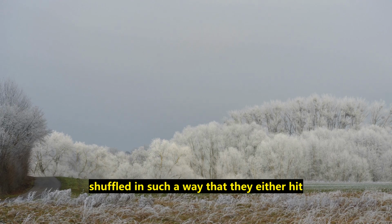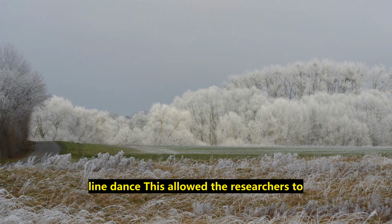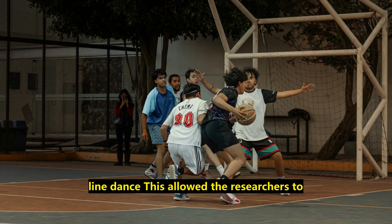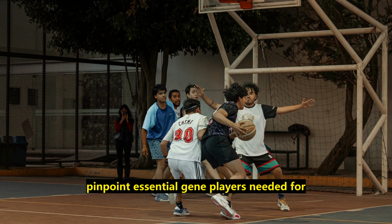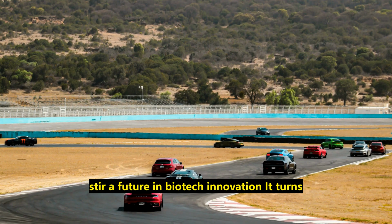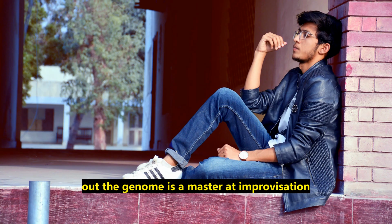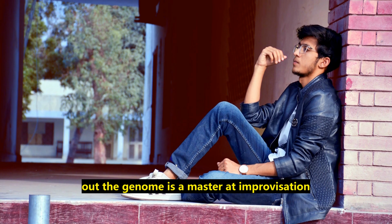Cells shuffled in such a way that they either hit a lucky streak or bailed out of the evolutionary line dance. This allowed the researchers to pinpoint essential gene players needed for basic cellular dances and moves that might stir a future in biotech innovation. It turns out, the genome is a master at improvisation.